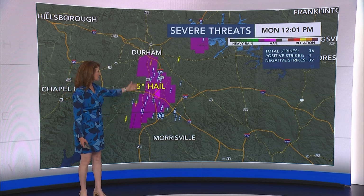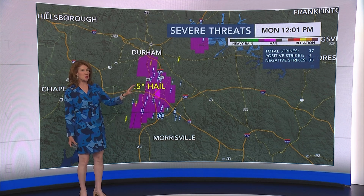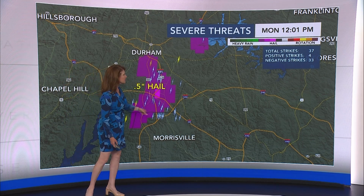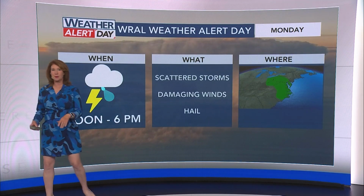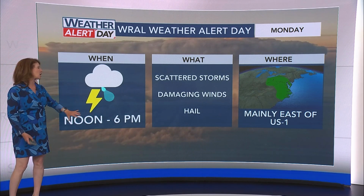We've also looked at the potential for a little rotation in this system, but nothing that's reaching the criteria for a severe storm just yet. But I wouldn't be surprised in a few minutes if we don't see a warning placed on this one. Lots of lightning right here, 37 strikes right here around that system. So a pretty dangerous one right there, moving across Durham and then just southeast of Durham.